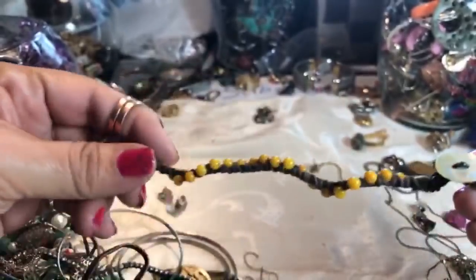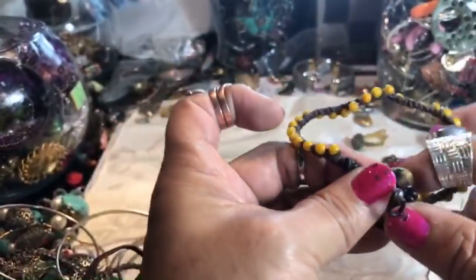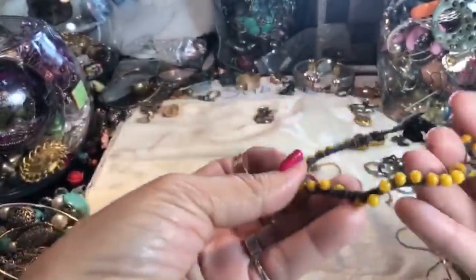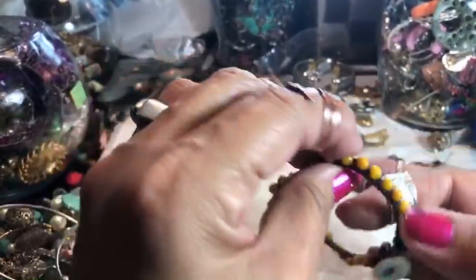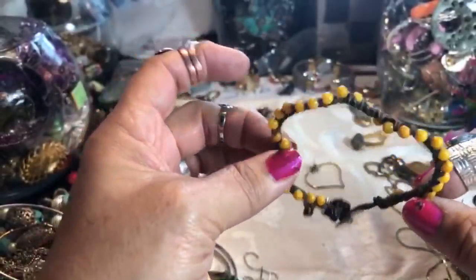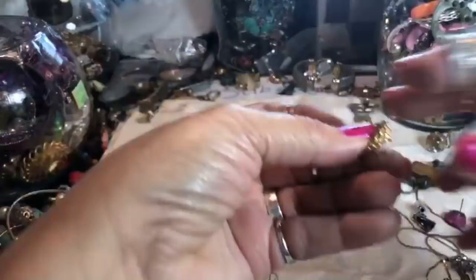Some of these, what I call hippie bracelets, are made with mother of pearl, turquoise, real pearls and real turquoise. And this is interesting too. I don't know what kind of a stone that could be. It's yellow, and I think it's supposed to be twisted. I don't know, but I'm going to put that aside and list it.